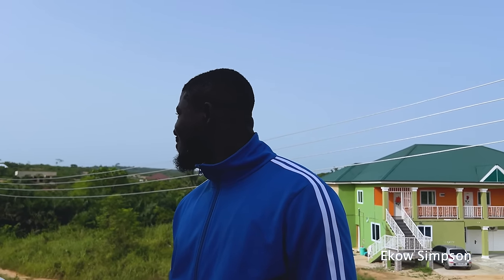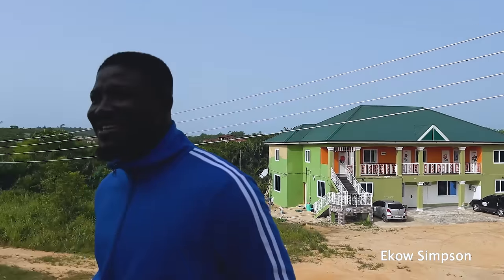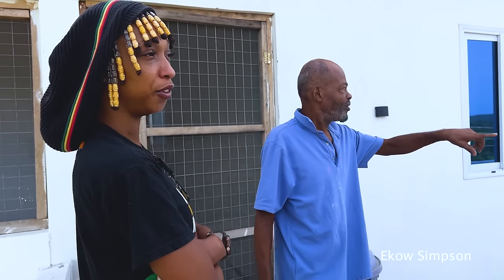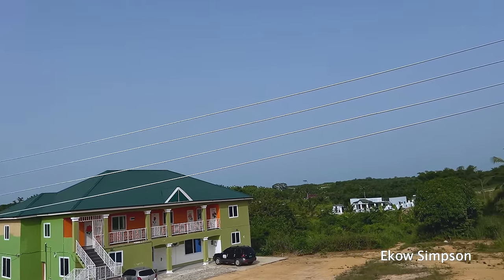Yes, that is also part of phase one. So phase two is going this way, let's say beyond this one. Well, that's a hill around there. That's a hill around there, you know. So if you have the money now, come now.